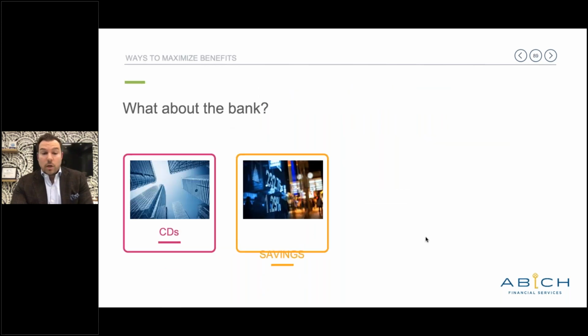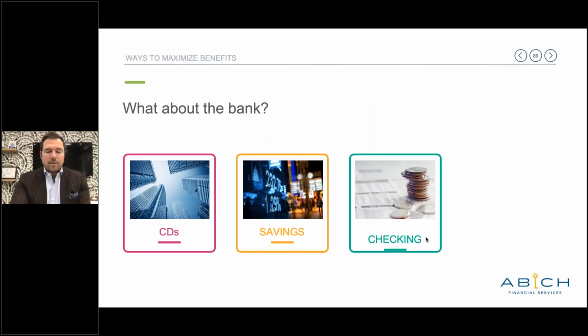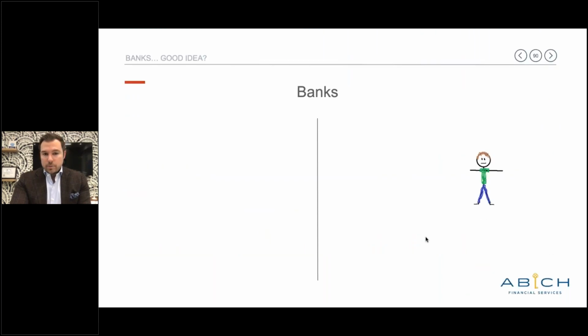What about the bank? Well, you know what? People are going to cash right now in droves. There is more money being put in cash than since 2008. So the good news about cash is that it's safe, it's protected, you can have FDIC insurance. We all know the bad news though, right? Interest rates are super low. You'd be lucky to get 1%, and there's 0 tax advantage.